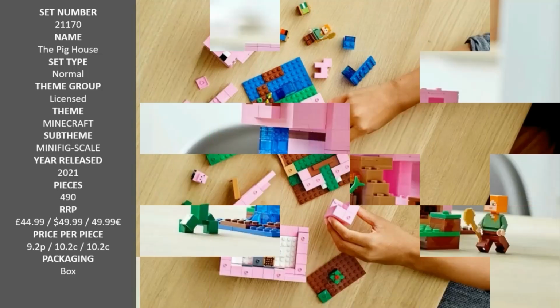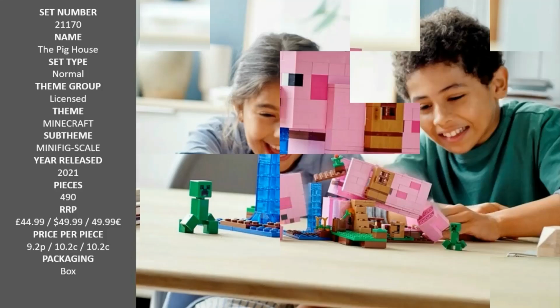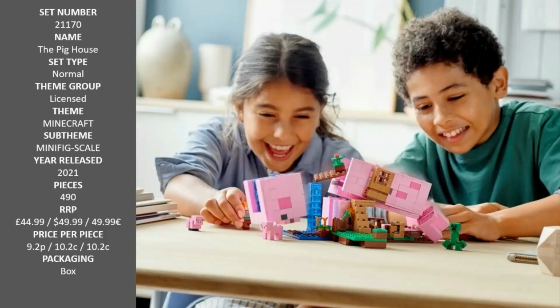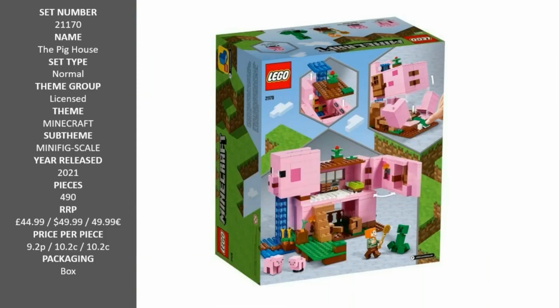Alex, the game's heroic daredevil, is here to share the fun, while an iconic creeper is determined to ambush the players. There's activity outside too, with two cute pigs to care for. And, for added Minecraft authenticity, there's an explosion function that blasts the toy to pieces.